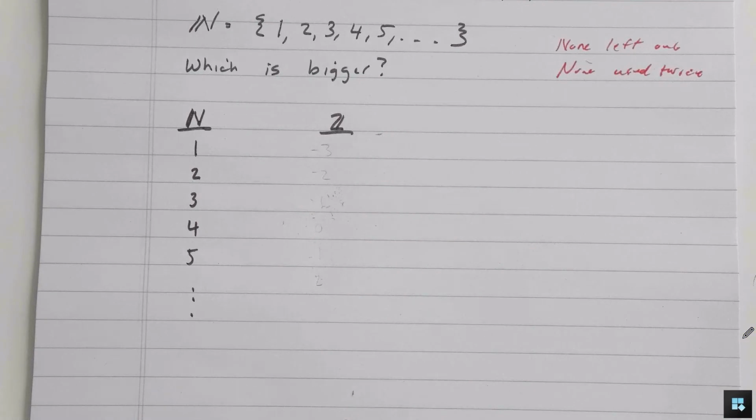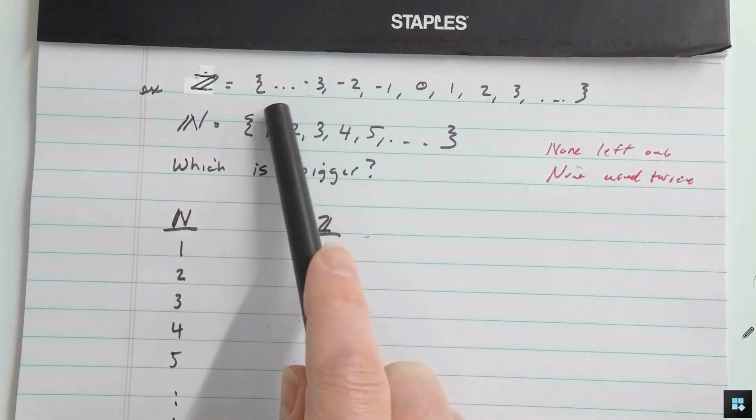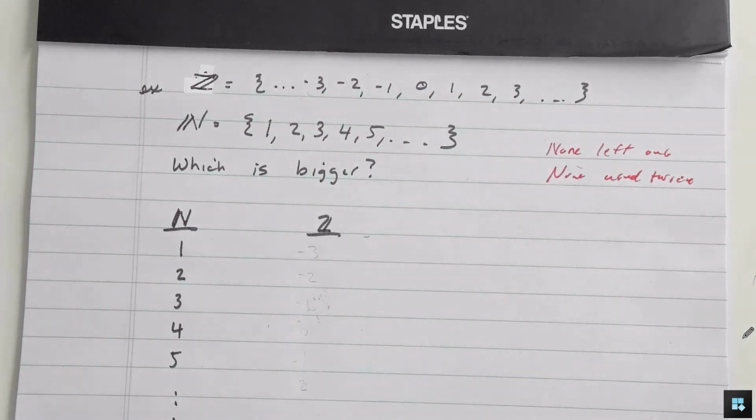So they're actually both infinite lists. They're not actually 7 and 5. There's negative 4, negative 5, negative 6, and so on, and 4, 5, 6, etc. over here, and 6, 7, 8, and so on here. So they're both infinitely long, and we need a way to list them without missing any.